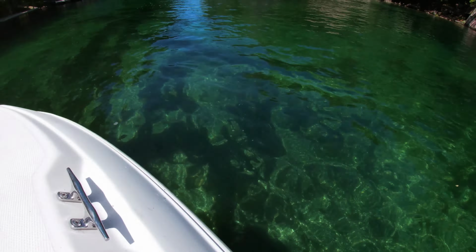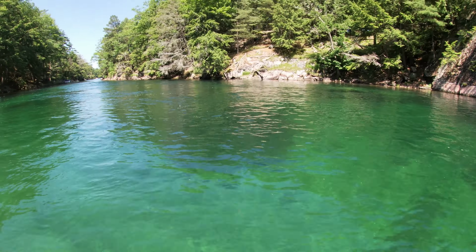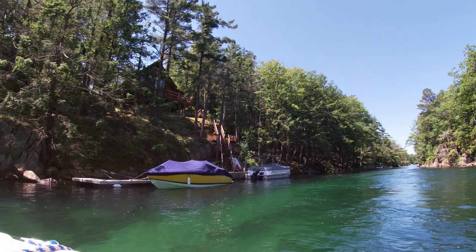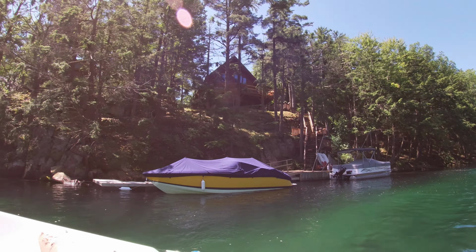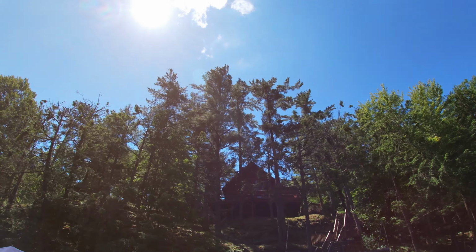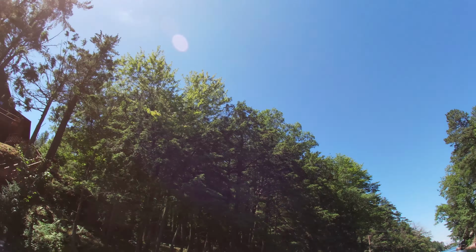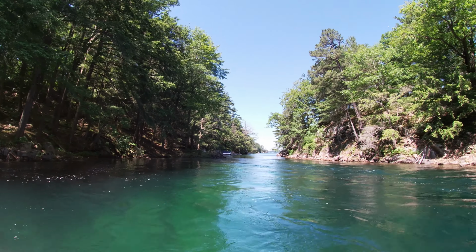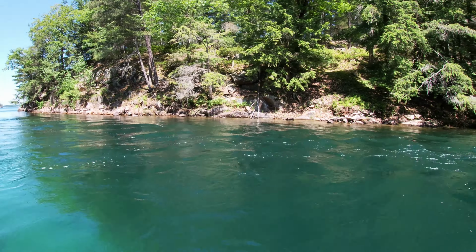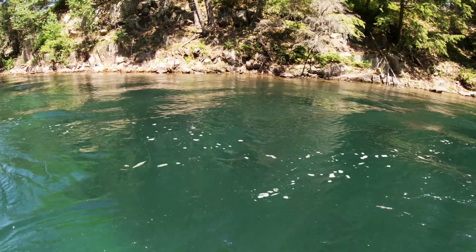Here we begin to enter the narrowest part of the International Rift. On the left-hand side is the United States, and on the right-hand side is Canada. And you'll see as we get deeper into this International Rift, the current starts to increase as the distance between the two countries gets smaller and smaller. It's almost like a funnel. The St. Lawrence River is pouring through this funnel, and the current is increasing. Wow, look at that. No, you don't want to go swimming, no.